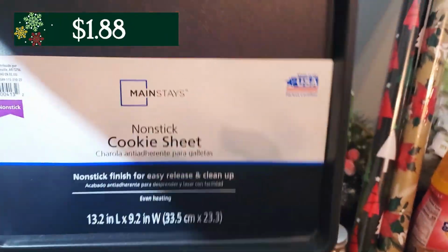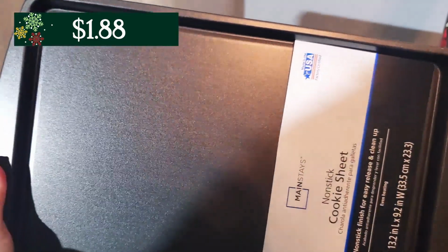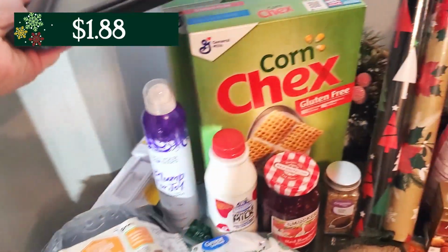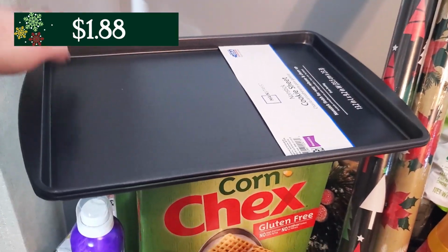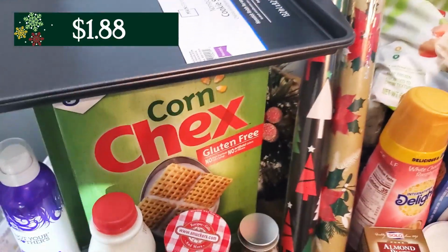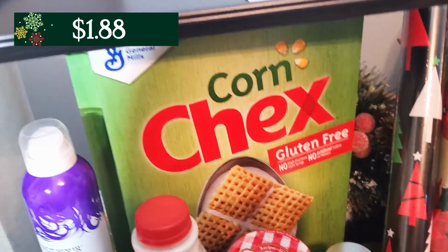I grabbed 2 of these. These are their cheap nonstick cookie sheets. I have a couple, but I think I'm gonna get rid of them. I bought them at the dollar store ages ago, and they're all warped. So every time I try to bake a flat cake, one side comes out really fat and the other side will be really skinny, and it's not worth it. I had to grab new ones because I'm going to be using those for, again, those Italian rainbow cookies.